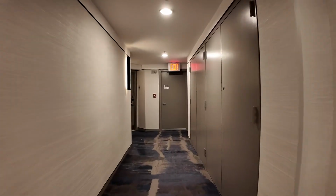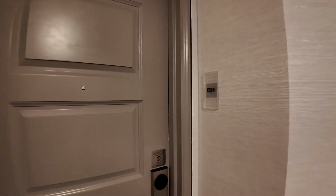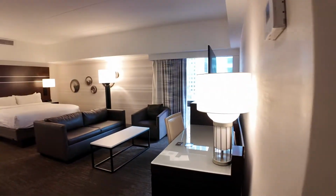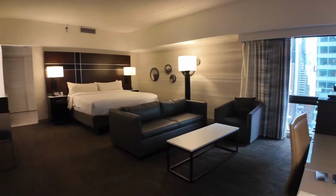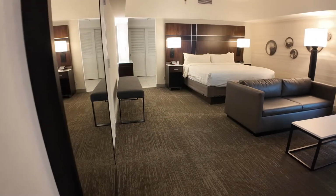Now let's check out our room on the 12th floor. Let's check out room 1224 here at the Marriott Marquis in Times Square, New York City. This is a king corner room. It's a very spacious room.